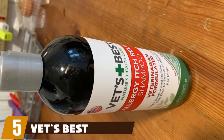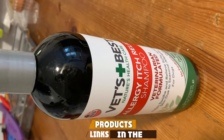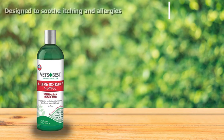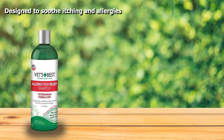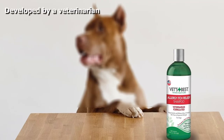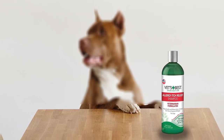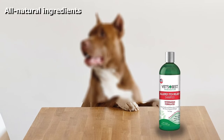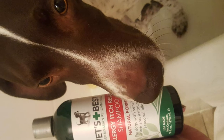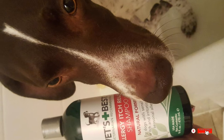The number 5 position is held by Vet's Best Allergy. For confirmed allergy dogs, Vet's Best Allergy and Itch Relief Formula Dog Shampoo may be just the right choice. Formulated with essential oils and natural ingredients, Vet's Best soothes your dog's skin and washes away potential allergens, minimizing their impact on your pup. Users reported mixed results with this shampoo when it came to controlling itching, but mostly positive results on the softness of their dog's coats. Developed by a holistic veterinarian, Vet's Best prioritizes gentle, natural products. While this product is designed to combat itching, you must have your dog's skin issue properly diagnosed by a veterinarian rather than merely continuing to treat the symptoms.